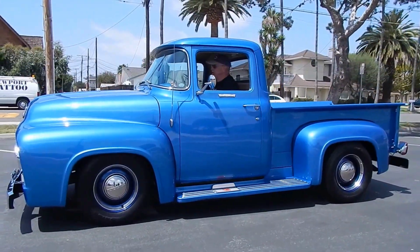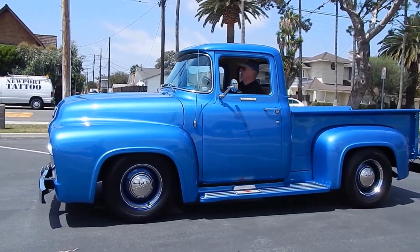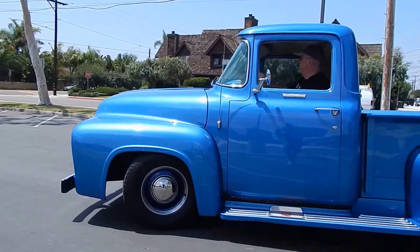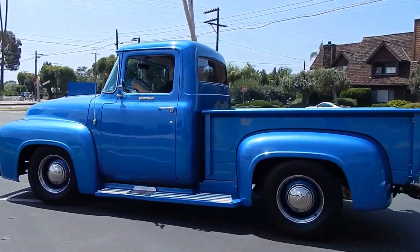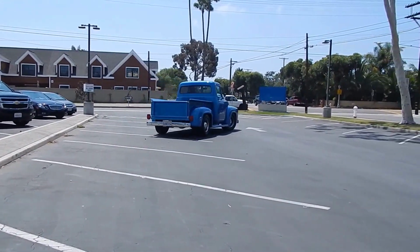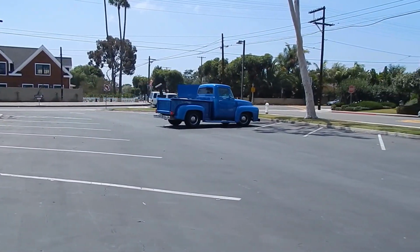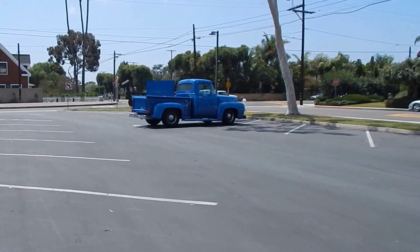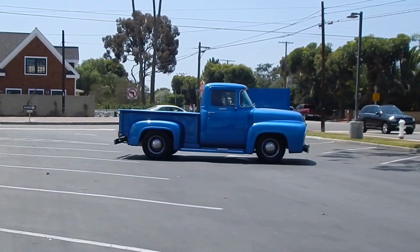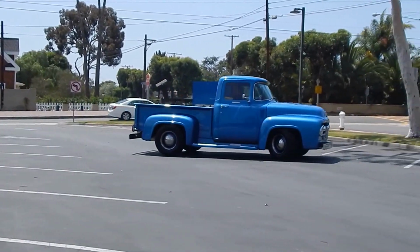Hey, Frank's going to turn it around for us so we can shoot the other side of the truck in the sun. Sounds great, don't it? Big block 460. Power steering's nice.